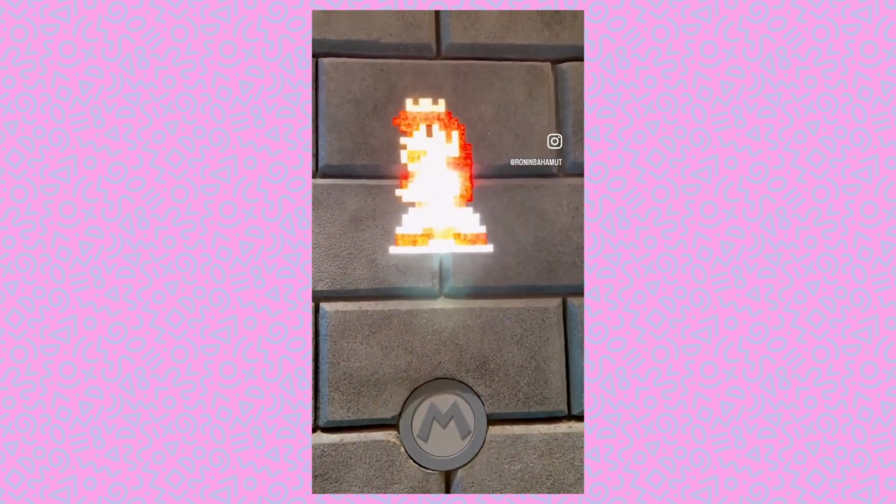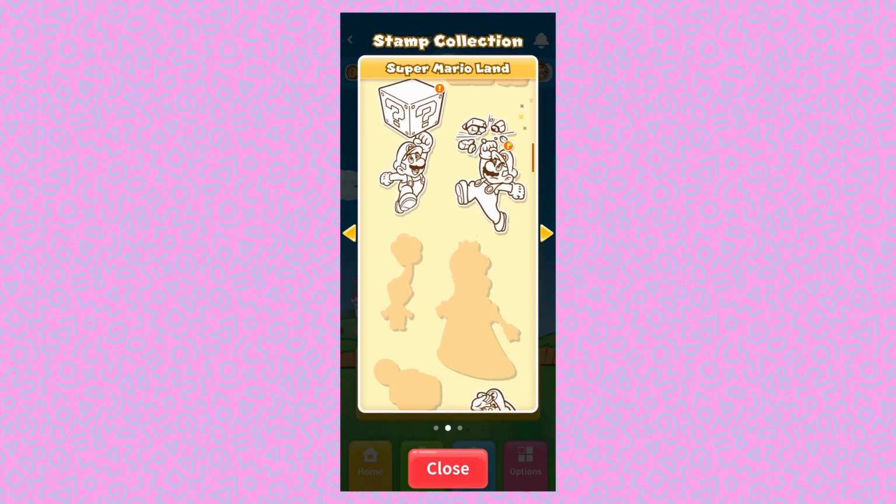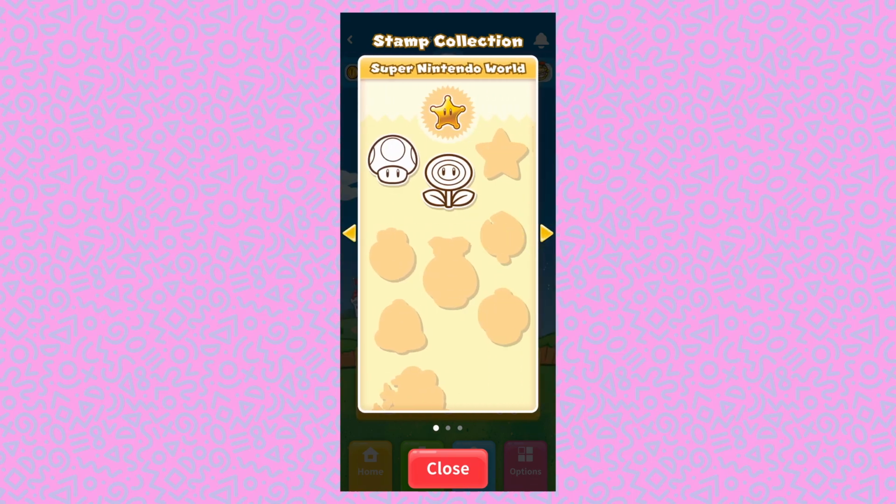There are also hidden pixel versions of Mario, Luigi, Bowser, and Peach. Again, you just bump your bracelet on the marker, and it reacts by lighting up the pixels, which then, sort of similar to unlocking an achievement in a game, is noted in your app.